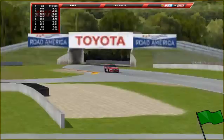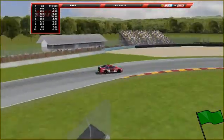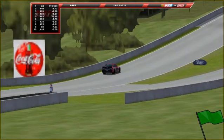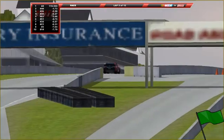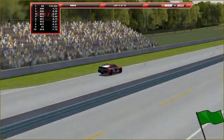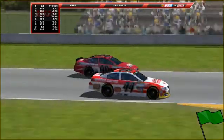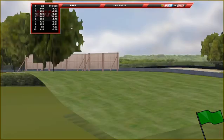The 40 pitted earlier, I saw him. Oh, wow. That's interesting. It looks like he's staying out on a two-stop race. Now, that does not surprise me. We saw the 40 almost win the 500 by pitting different than everybody else. This might give him the lead right here. Well, it's close. I think he got it. For now.